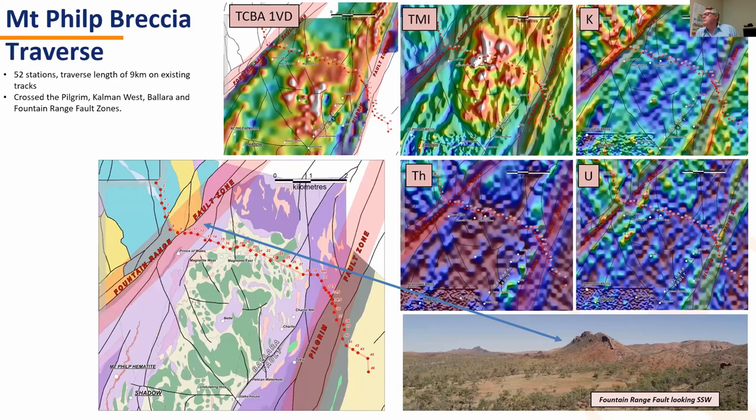With the thorium, there's a definite response down the eastern margin of the breccia, and that relates to some felsic intrusives. And with the uranium, again, relatively flat in the core of the breccia area, but we have got two anomalies up on the northwest side.